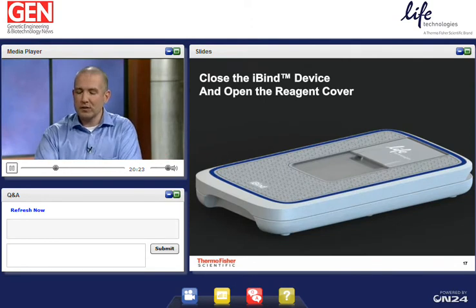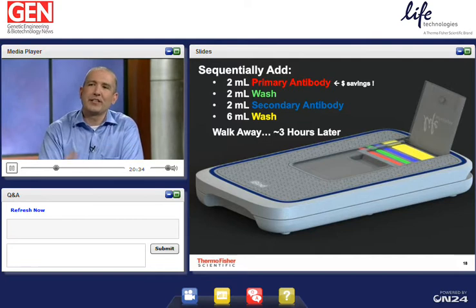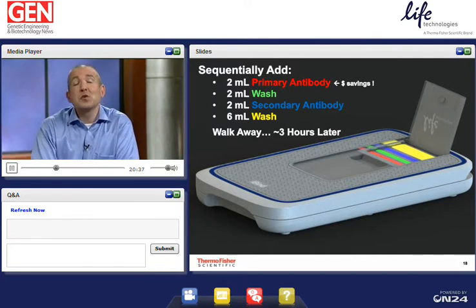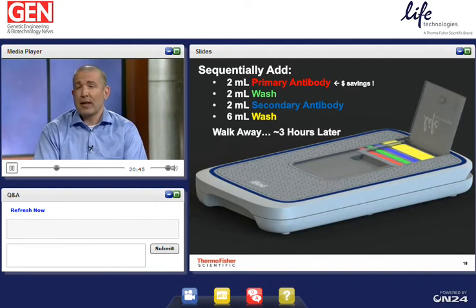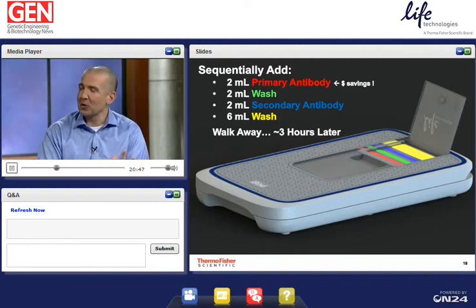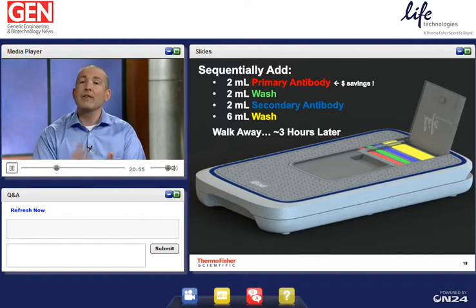Again, very easy. You close the lid, pop open the reagent cover, and add 2 mils of primary, 2 mils of wash, 2 mils of secondary, and 6 mils of wash. The key point here, and we're going to hear more from Katrina and Thomas about this also, is that it's only 2 mils of primary antibody at the same dilution that you would normally be using in a manual workflow. A lot of people, and I was doing standard 10 mil in my former life before using iBind. I was using 10 mils of primary. And clearly it's a 5x savings there. Everything is done sequentially in a very routine process. It's all controlled. Again, it's 3 hours walk away.